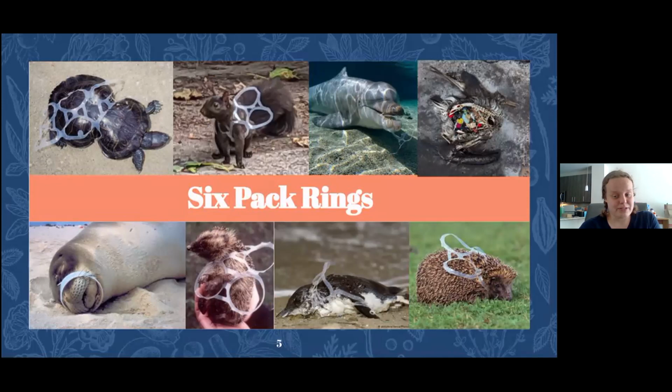And a lot of animals each year are killed by these six-pack rings. Well, there has been some effort to help correct this problem by education in the community and encouraging people to cut the six-pack rings to decrease the chance that an animal gets stuck in there. They still pose a very real threat to animals.